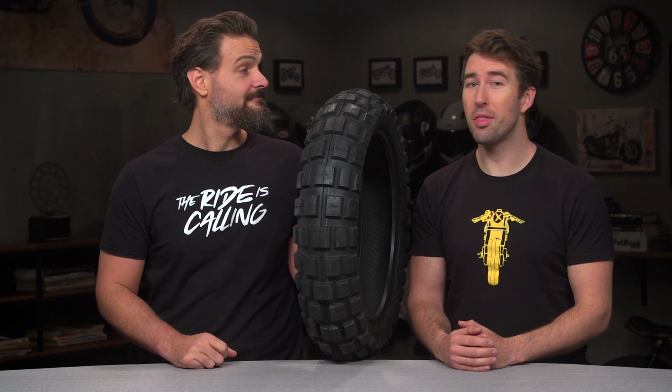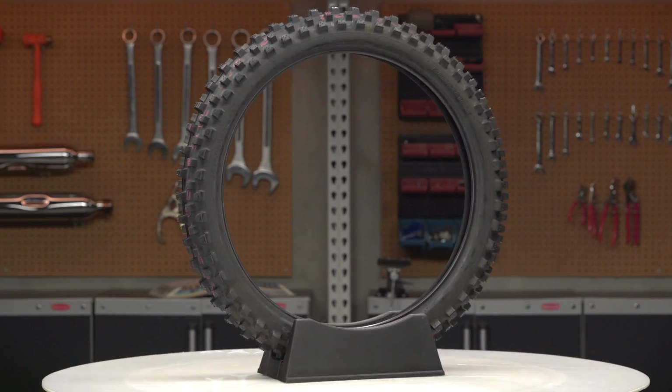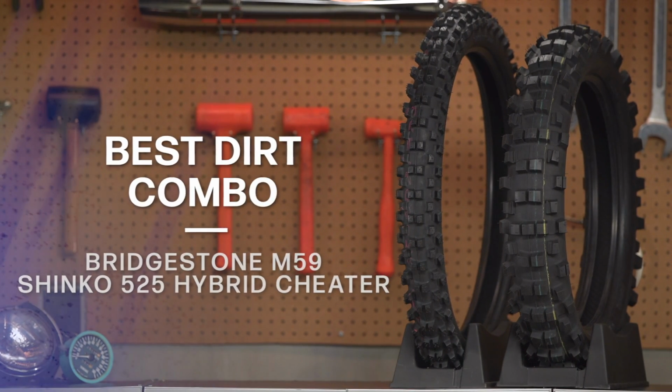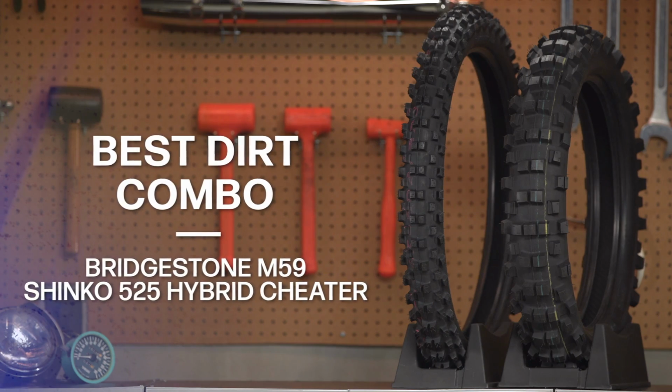And grabbing the dirt, that is a perfect segue into our final category of this video, the best dirt tires of 2022. And for a second year in a row, our pick is a mixed combination of the Bridgestone M59 for the front wheel, and then we've got the Shinko 525 hybrid cheater tire at the rear.